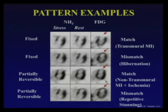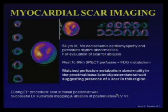Usually we don't do the stress portion, but sometimes we do it, and these are the various patterns. You have a fixed perfusion defect and a matched metabolism defect, which is usually seen with a transmural MI. You could have a fixed perfusion defect but preserved metabolism mismatch, which suggests hibernation. You can have a partially reversible defect with loss of metabolism, that's a matched defect, non-transmural MI and ischemia. And you could have a partially reversible defect with preserved metabolism, a mismatched defect, which can be seen with repetitive stunning. So there are various patterns, and you need to know what these indicate confidently.